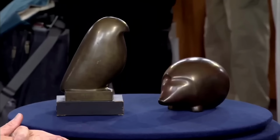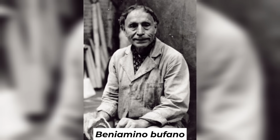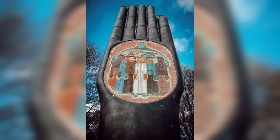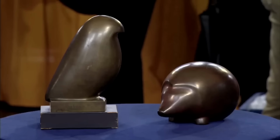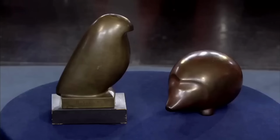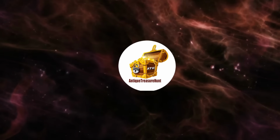The next item is these Beniamino Bufano bronze sculptures. Beniamino Bufano was an Italian-American sculptor who is most famous for his large-scale sculptures. The guest brought on the show two of his animal-themed bronzes. Her in-laws had given them to her. At the base of the sculptures, the signature of Bufano can be seen along with their limitation numbers. These sculptures were appraised for about $10,000.